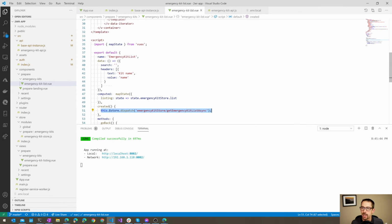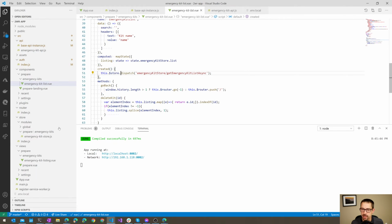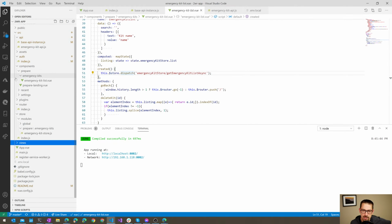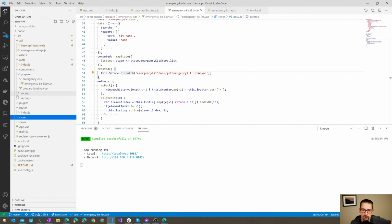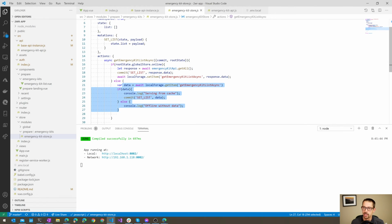How would we do that? So we're using Vuex here, and we're dispatching an action. Vuex is a state management library for Vue, and that's under store. So it's this guy here. This is an asynchronous action, and it has a check in here that says rootState.globalstore.online. If we're online, grab it from the online version, otherwise grab it from local cache.